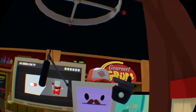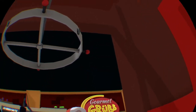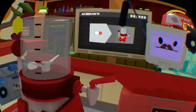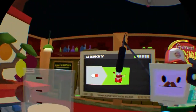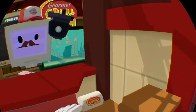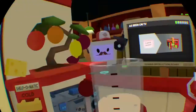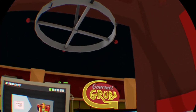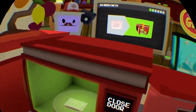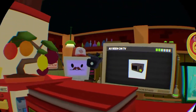Okay, guys. On this episode of Gourmet Grub, we're going to be blending a pill. Hey, okay. Great, that was good. Now let's get a shot of you putting this flavor packet in the microwave. Okay, guys. Now, on today's Gourmet Grub, we are going to put this flavor pack in the microwave. All right, it's in there. Close the door and let me get a shot of the microwave running.